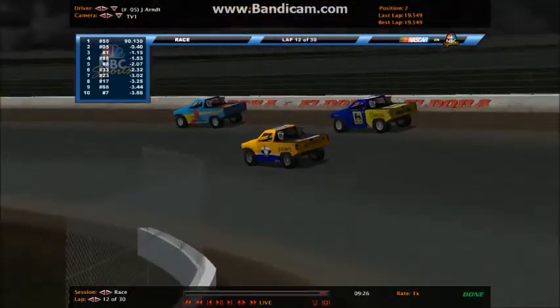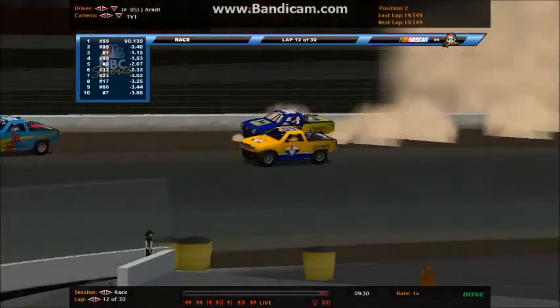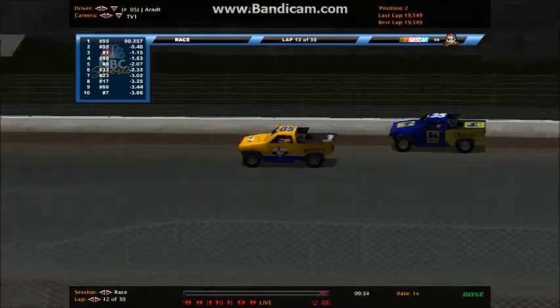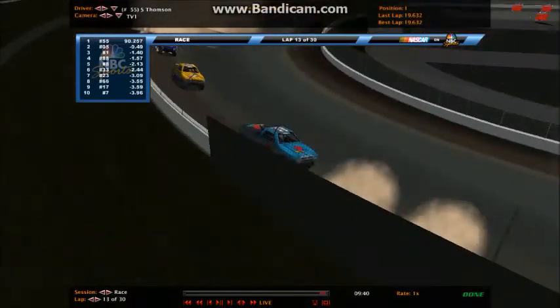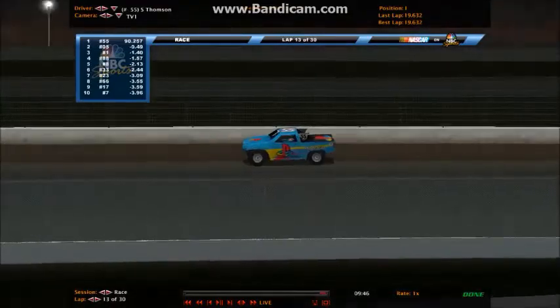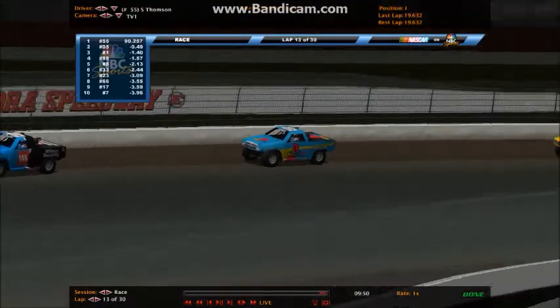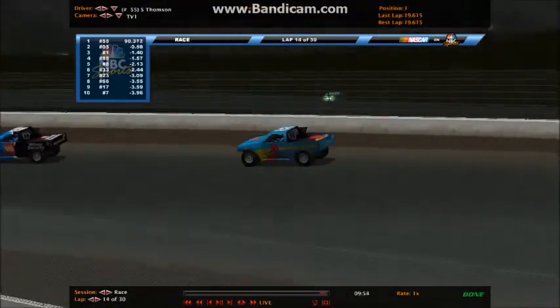Trying to come down in turn 3. Dive bombs it in there. It's not so good for time, though. Trying to see if he can keep it off the 35 here. And completes the pass, but I don't know if he really gained a whole lot of time there. As obviously Zachary Fitzwater Sr. just not having a good run here. Car is definitely off the pace. As Stephen Thompson is still the leader as we're coming along to lap 14.